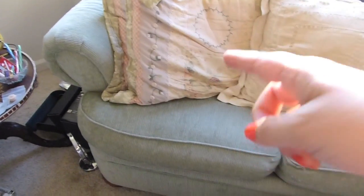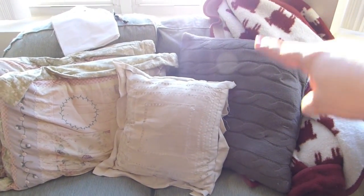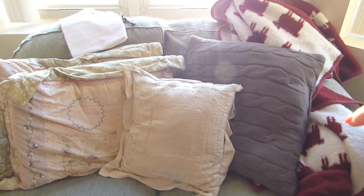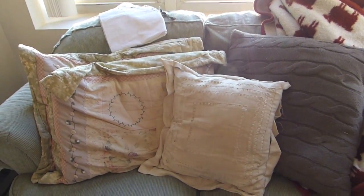So super professional. There's my couch. Or one of my couches, my love seat, I guess. This blanket is actually my dad's, but he let me have it because I absolutely love it. It's just got sheep all over it, and one of them is a black sheep. And I've got some cross-stitching stuff that I'm working on right there.